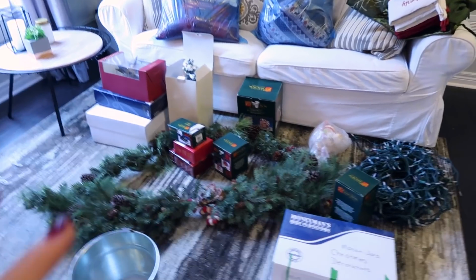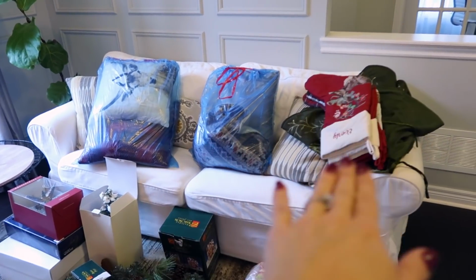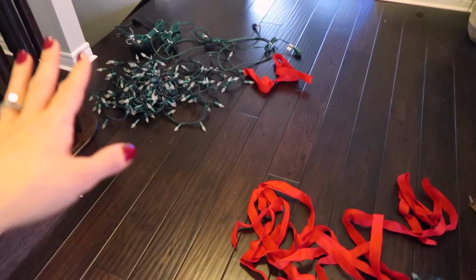Okay, that is it. I've gone through everything. I'm gonna show you what I'm keeping and what I'm ditching. Okay, so I'm keeping all of these items. This is garland that I picked up last year and made last year. Some lights, cushions, our new stockings, and Christmas tree decorations. More lights. This ribbon's pretty new. I'm gonna use that probably on a tree, and some outdoor lights.